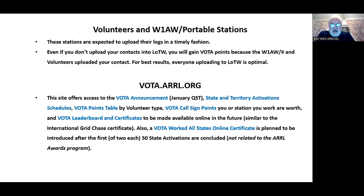One of the things that I'll mention here as we get to the bottom of the page, again, we have a website for this. We also have a link off the ARL's webpage that provides similar information. But the blue highlighted items are links, and I can give you guys this PowerPoint so you can have it for your group, and you can either go to our web pages or go to this document and click on these activities. The announcement, which you saw in January QST, the state and territory activation schedule, which we'll talk a little bit about, the VOTA points table, which is the lookup by volunteer type, the VOTA call sign points, which is what you or your station have accumulated, VOTA leaderboard and certificates, which will be made available.